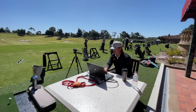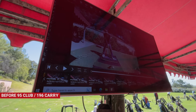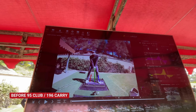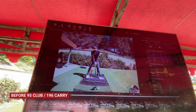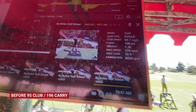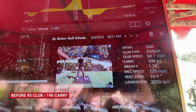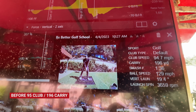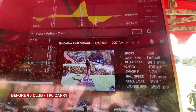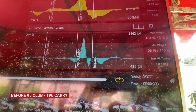Okay, so what were the numbers? His first, after the warm-up driver swing, was 94.7 club speed, 196 carry, 129 ball speed. Are those numbers up on this screen somewhere? Yeah, right here. So you can see it in the bottom right there. 94.7, 196, 129 ball. 196 carry. Okay. Kind of spinny, 3,659.